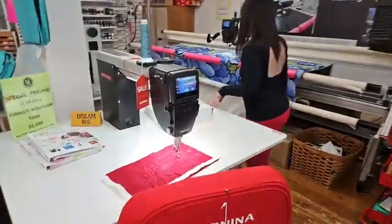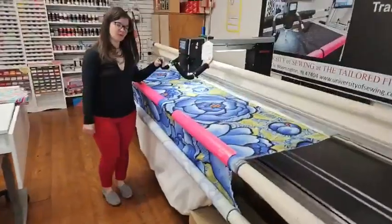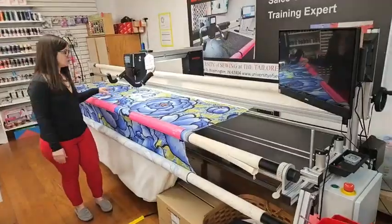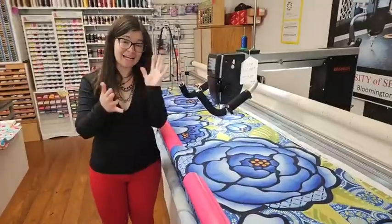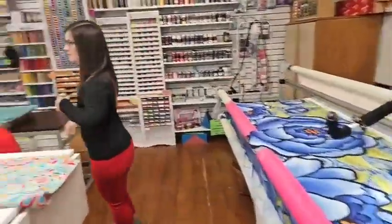Of course, our Q24 on our 13-foot pro frame, solid as can be, with the Q-matic, so you can do edge-to-edge quilting with the push of a button. This is also on a 20% off sale. My gosh, just savings and savings and savings. We're just stacking them on top of each other.